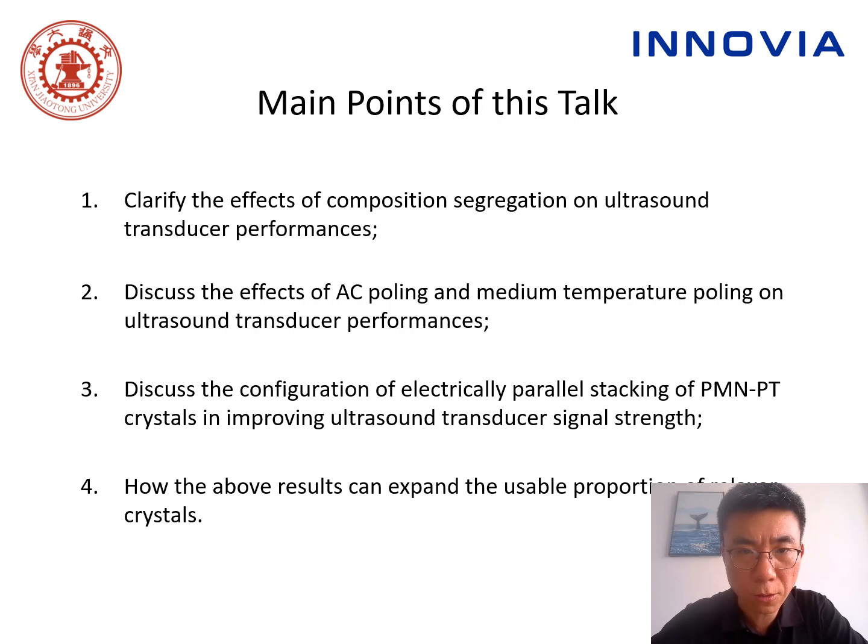The main points of this talk include the following 4 points. First, we will clarify the effects of composition segregation on ultrasound transducer performances. We will discuss the effects of AC poling and medium temperature poling on ultrasound transducer performances. And then we will discuss the configuration of electrically parallel stacking of PMN-PT crystals in improving ultrasound transducer signal strength. Lastly, we'll discuss how the above results can expand the usable proportion of relaxor crystals.